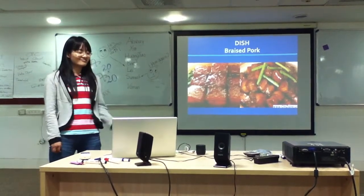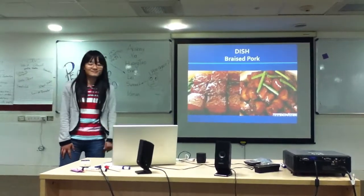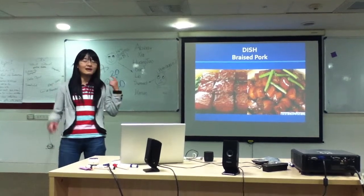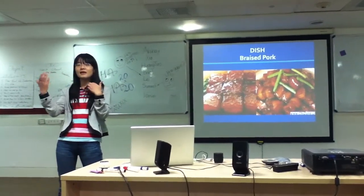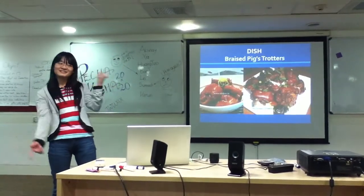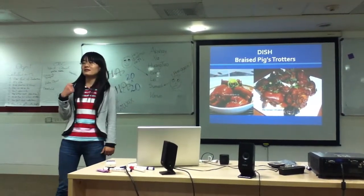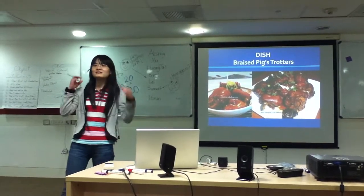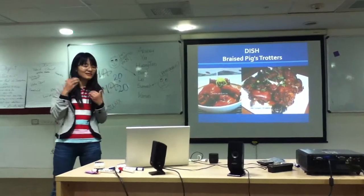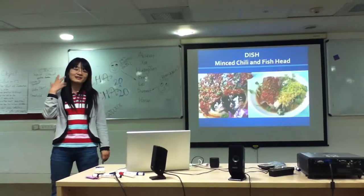So in China, the first is braised pork. It is made from streaky pork. It looks spicy, but it will melt in your mouth immediately. This is the favorite, and his mother can cook it very well. This is the braised pork's trotters. It contains collagen, which is beneficial for your skin, so many girls like it.